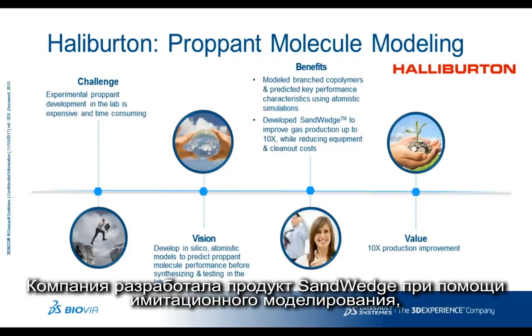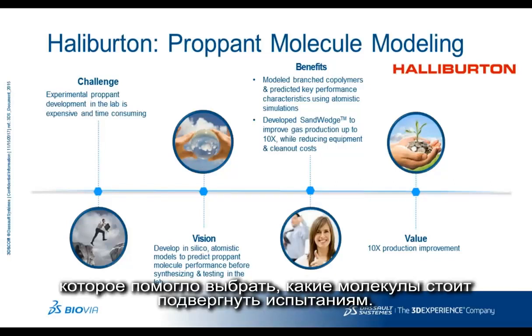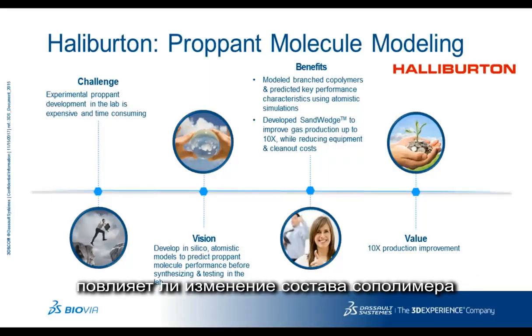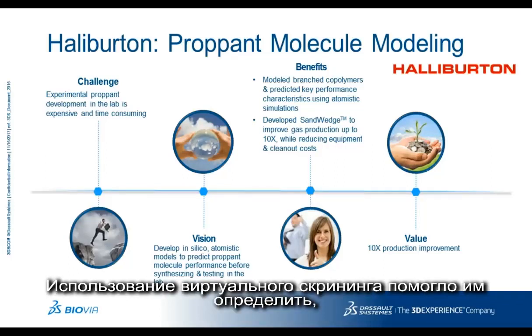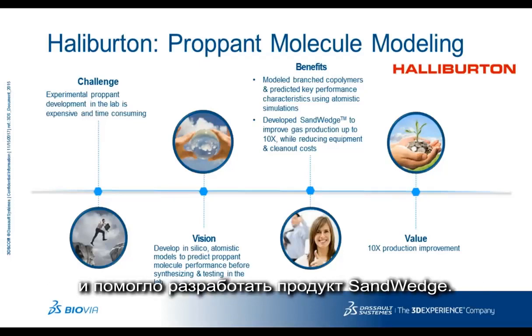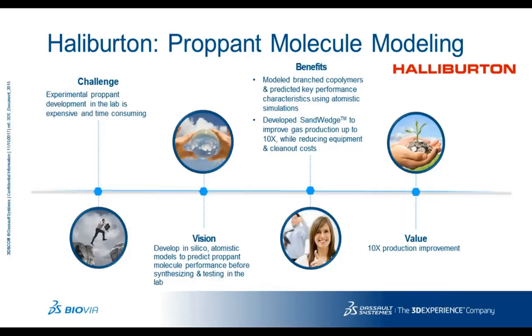And they developed a product, Sand Wedge, through the use of simulation to help guide the testing of what molecules to look at. So they used modeling to understand, okay, as they change copolymer composition, was that going to affect how that molecule would bind onto that surface? So using this virtual screening or in silico screening, that helped them determine what molecule would be best for that application and helped in the development of the Sand Wedge product.